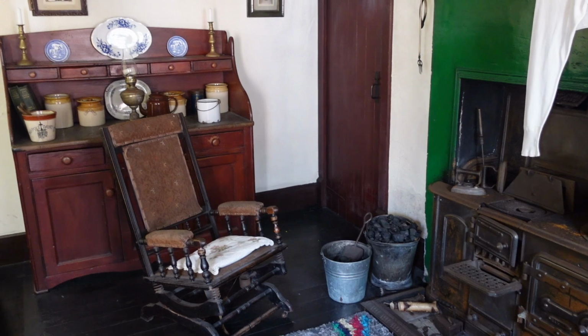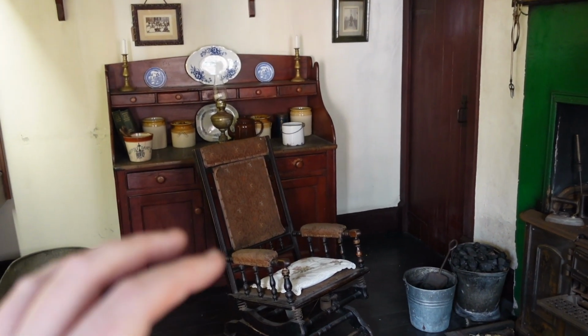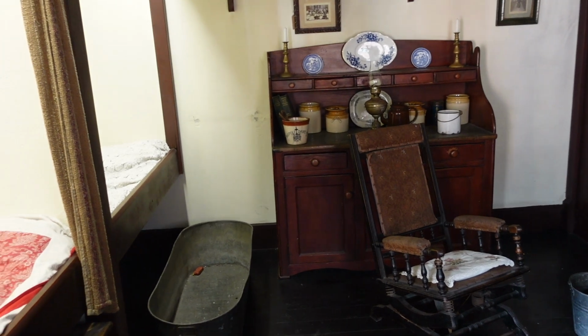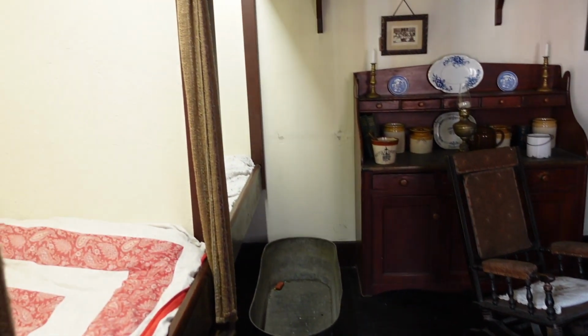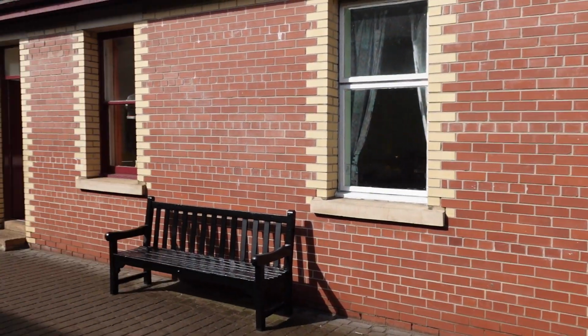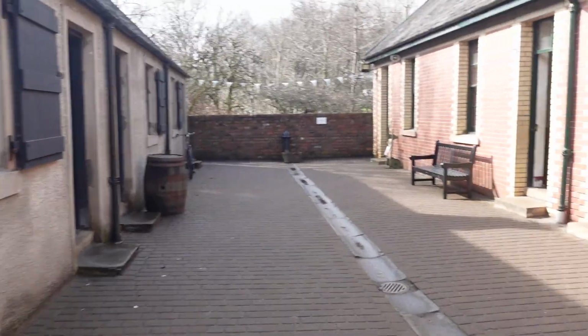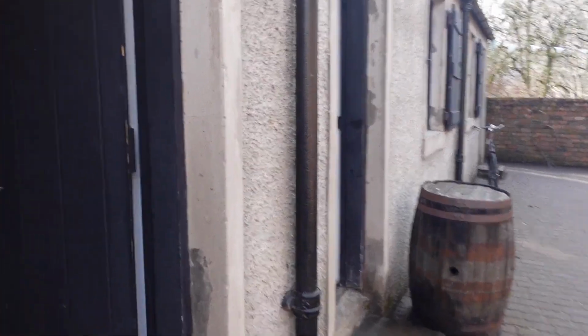Very similar feeling to the old tenement home, the house that we went to in Glasgow, the time capsule little museum, a tenement museum that we went to. That video is up as well if you want to check that out. Right, let's go. I'll go here. There's lots of them to have a look at. So I'll just keep this rolling.